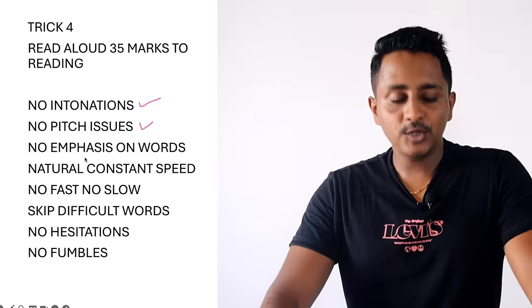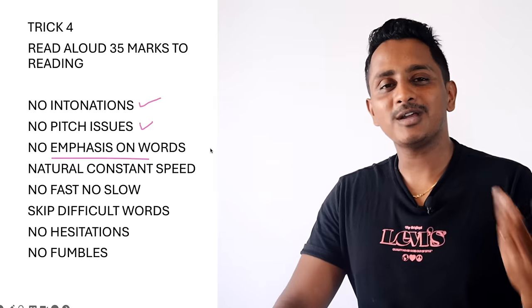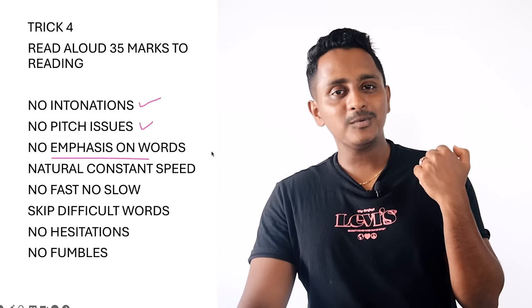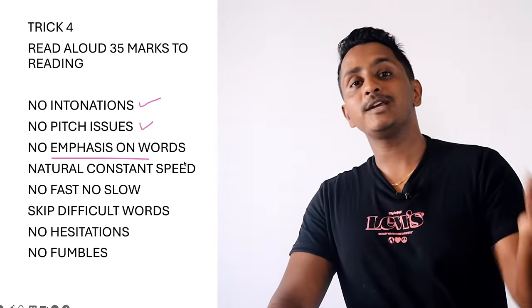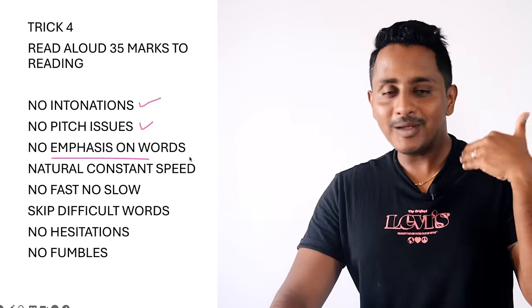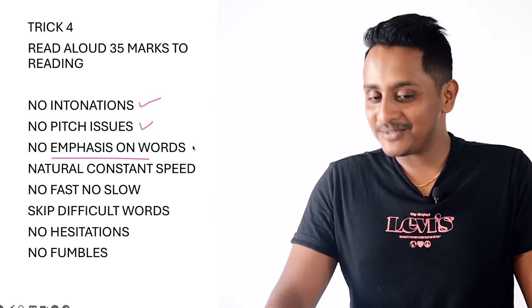No pitch issue, no intonation, no emphasis on the words. Stressor, please don't do it. Am I stressing any words? I'm talking to you right now. No. Then why do you want to stress the words? You stress the words thinking you have to put that emphasis because the Pearson score guide says so. What they say is something different. What we understand is something different. All right, so no emphasis on the words.